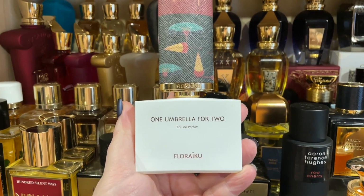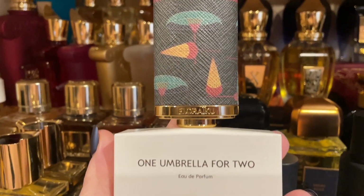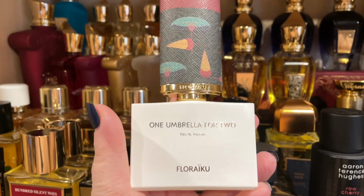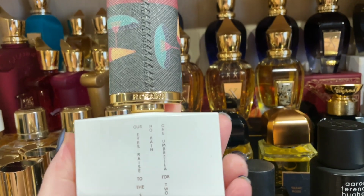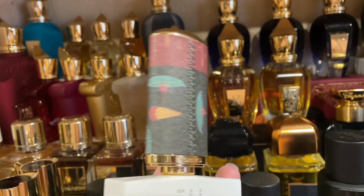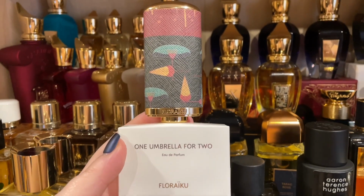of course, I have to start with One Umbrella for Thoo from the house of Floraiku. I have never seen any other fragrance that looks like this. I think it is beautiful and it is unusual. And if you've seen these fragrances, you know that this cap also serves as storage for the travel spray that comes with this fragrance as well. So it serves a dual purpose, which is, I think, quite clever. And overall, yeah, beautiful bottle.